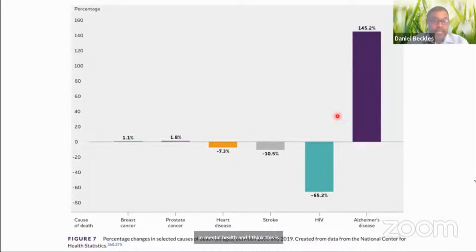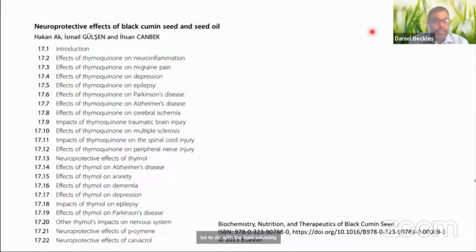And I think this is what Susie alluded to, that Alzheimer's disease, 145% compared to even HIV is in the negative. But in terms of where we're going in the future, and this is just a two-decade summary of where Alzheimer's is going. And so to see that the black cumin seed, not just cancer, not just cardiovascular health, massive amount of benefits, but also mental health. And that has a lot to do with the lipid solubility of most of the compounds contained in the seed.